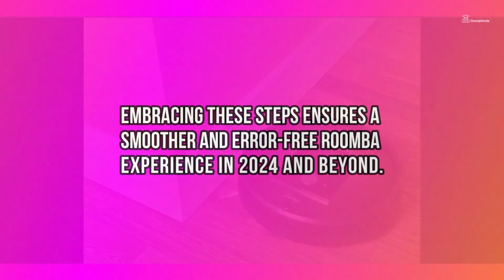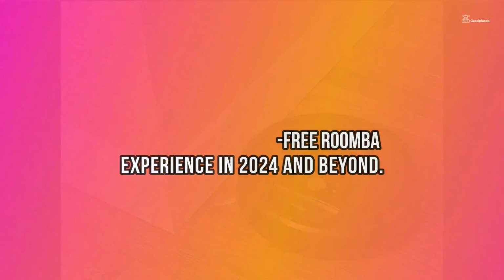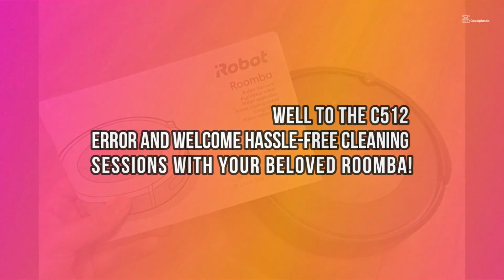Embracing these steps ensures a smoother and error-free Roomba experience in 2024 and beyond. So, gear up to bid farewell to the C512 error and welcome hassle-free cleaning sessions with your beloved Roomba.